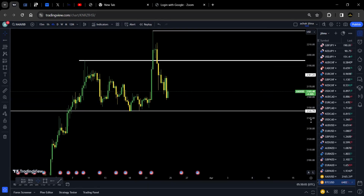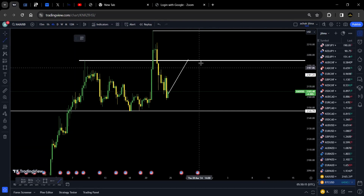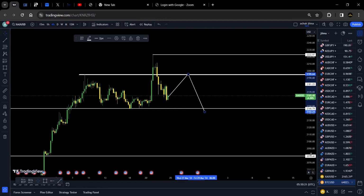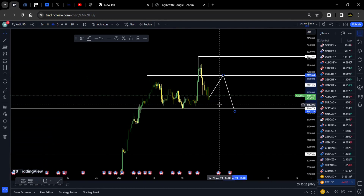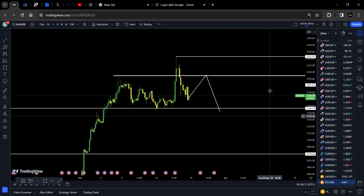So we will be having our resistance area here, and then also these other resistances plus this support, meaning if price is able to pull back into this region, there is a potential area where we could actually be selling here, with the confirmation, of course. Then we will take our first profit here and wait for what could possibly happen here, whereby if this area is broken, then we can continue to hold gold to the downside. So that's what we have for this week.